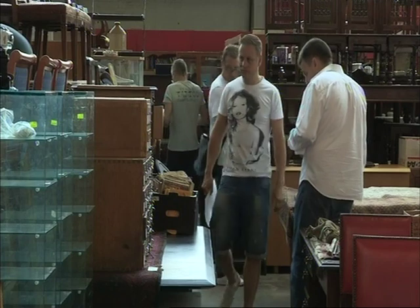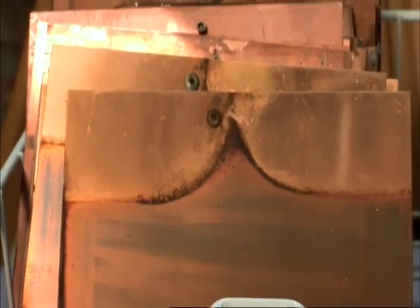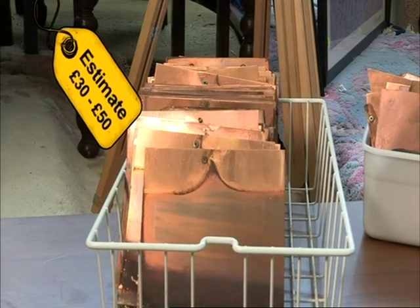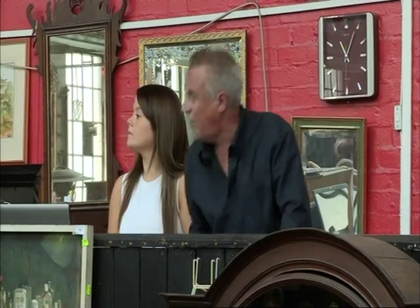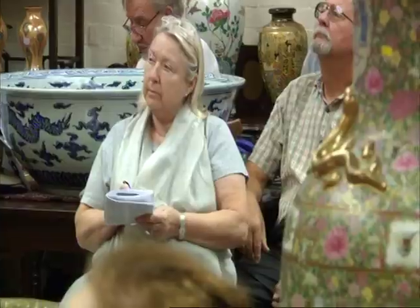That sounds very promising. Let's see what happens when the hammer falls. We're starting with that box of solid copper tile plates, estimated at £30 to £50. Bids of me straight in at £40. Looking for 42 on the copper, 45 with me. Looking for 48, 50 with me, looking for 55.